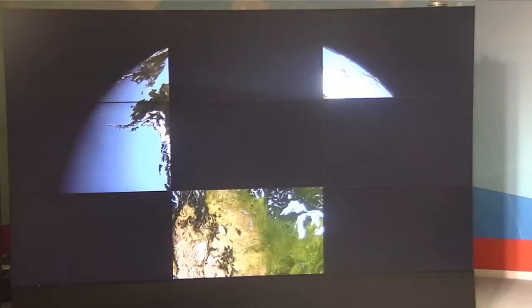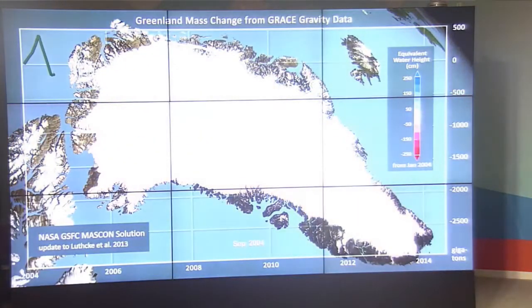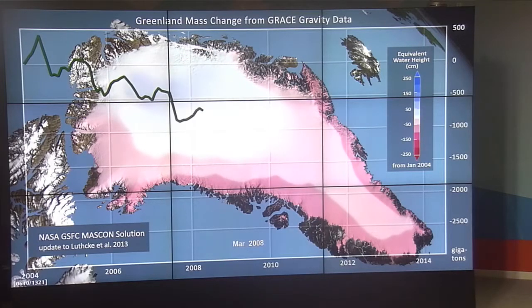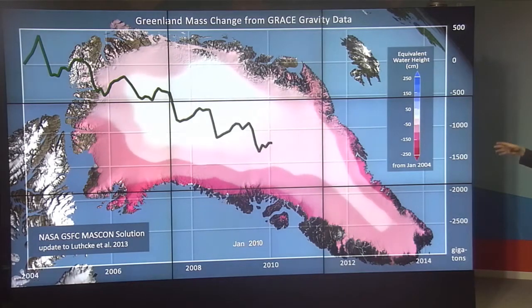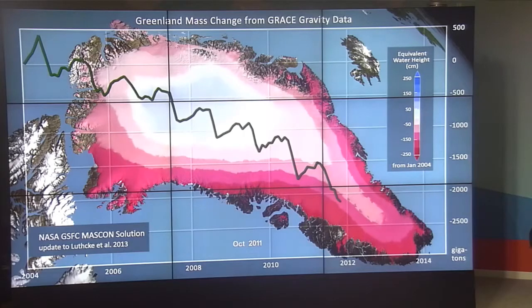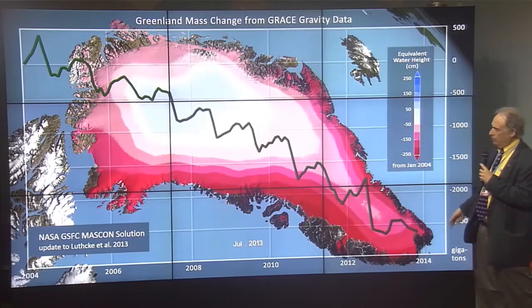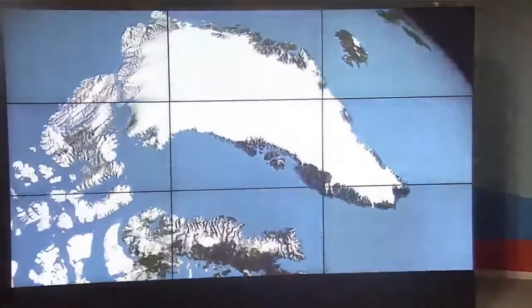So next is another example of what we've been able to look at in the Arctic. This is the mass change in Greenland. It's determined from GRACE data. GRACE is a pair of satellites. It's a US-German partnership, and it measures subtle variations in the Earth's gravity. And over Greenland, those variations are caused by the changes in mass. And there's a spatial pattern, and there's a temporal pattern. And what you can see is that there's an annual cycle, but you've got the steady downward trend. And if you actually look at where the mass change is taking place, it's taking place closer to the outlines of the continent. And if anything, you're actually gaining ice in the middle of Greenland.